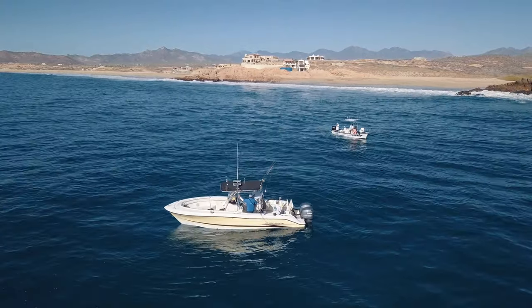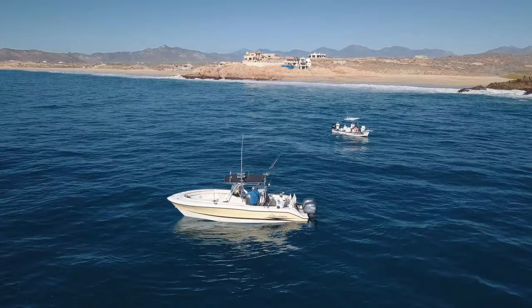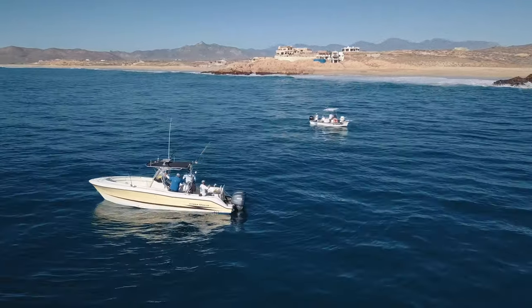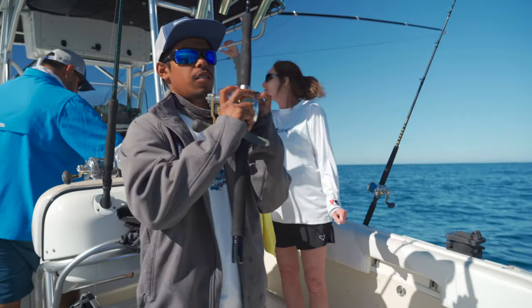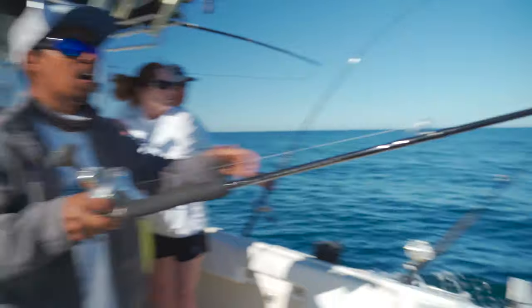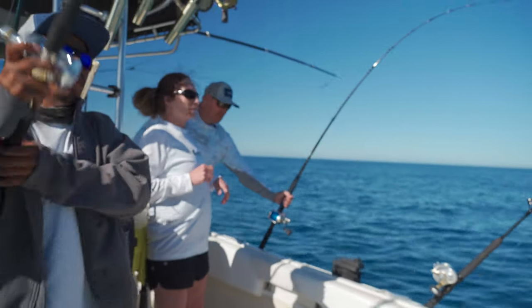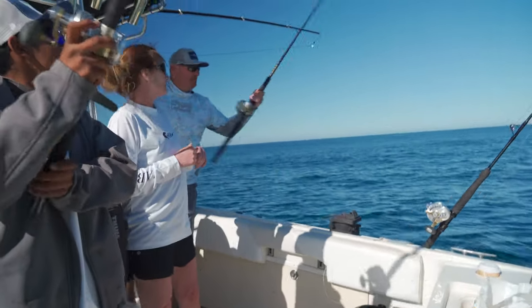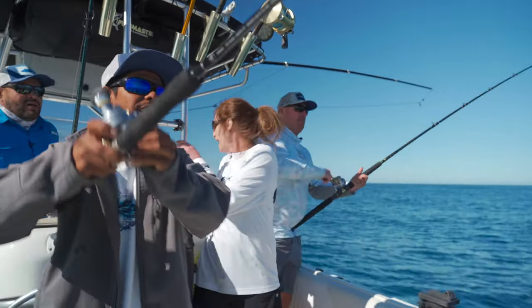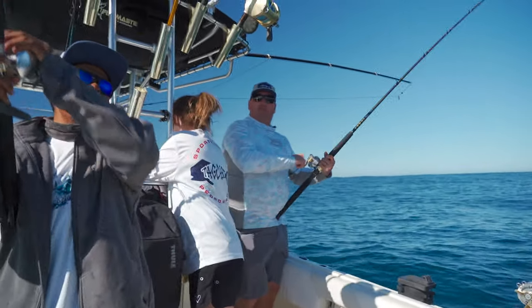Have you ever had a ceviche out of Sierra? I don't think we've had it out of Sierra. Do you guys eat fish? Yeah. Good. You would be amazed to know how many people go fishing, and they don't eat the fish. Yeah, they don't eat fish.